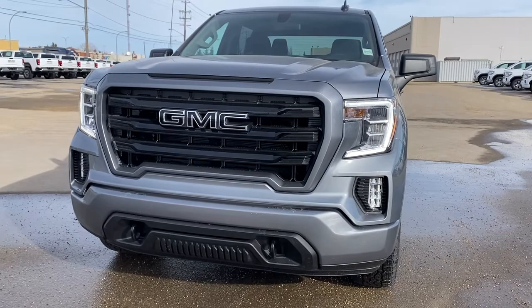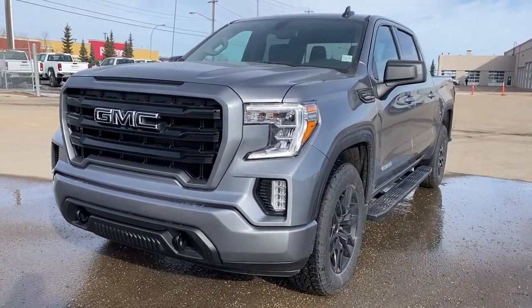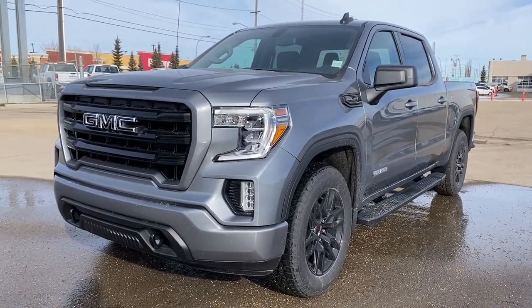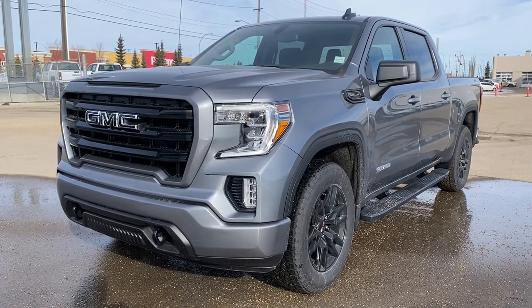We're located on the corner of 184th Street and Stony Plain Road in Edmonton, Alberta, Canada. Today we're looking at the 2022 GMC Sierra 1500 Limited Elevation.